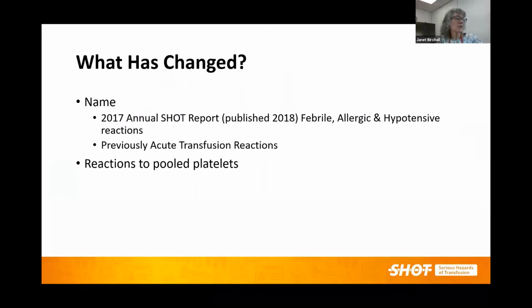So what has changed? The name of this SHOT category. In autumn 2017, I was horrified by more than one haematology registrar in an FRCPath viva defining an acute transfusion reaction as only isolated febrile, allergic or hypertensive reactions. After this, I proposed a title change from acute transfusion reactions to febrile, allergic and hypertensive reactions, which better describes the content.